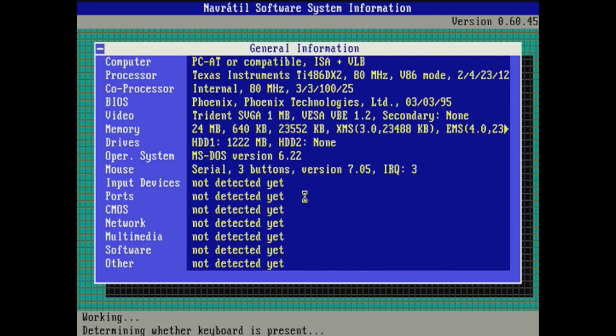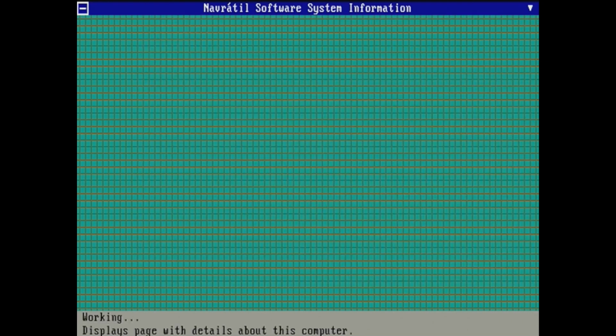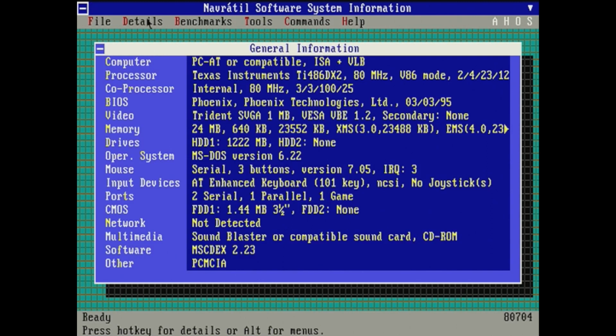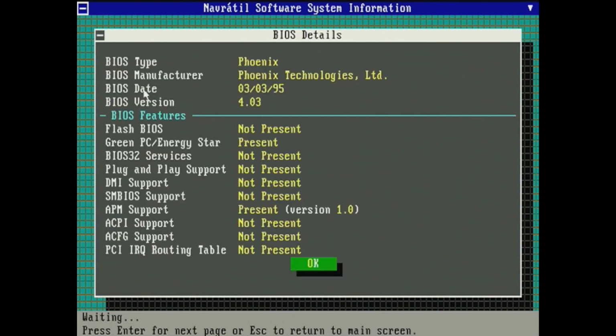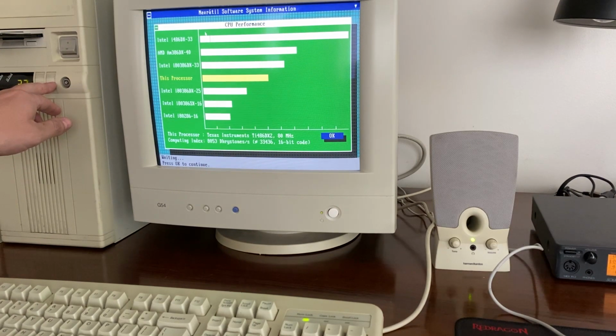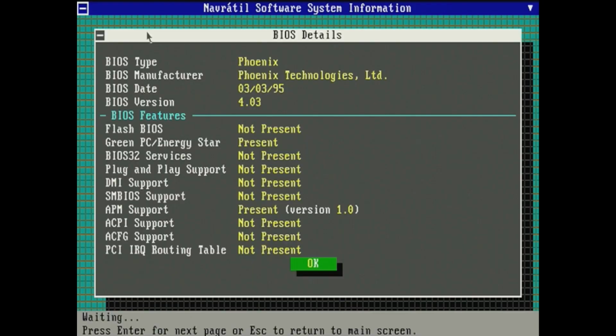Loading up the NSSI software. If you're unfamiliar with this program, it is an amazing system info and benchmarking tool. It provides so much detail for everything you could ask for. And the coolest thing about this program is the real-time CPU performance info. So I bet some of you are jonesing for me to push that turbo button. And there we go. We can see everything change in real time.